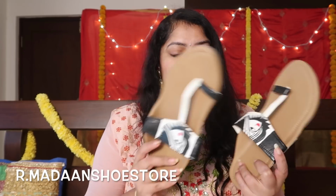So that was it for accessories. Now moving on to footwear. These are some of them which had come in and they're so pretty. I posted this also on Instagram, I think. They're from an Instagram page called Our Madan Store. I'll put the name here. They have some really beautiful jutis and these hand-painted kolhapuris.